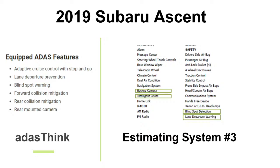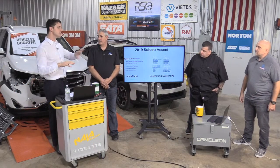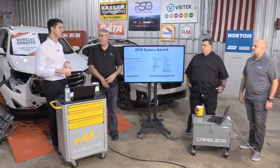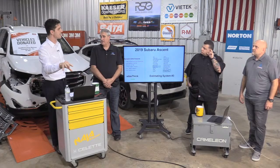Here we're 4 for 6. So we're missing a couple there, rear collision mitigation and forward collision mitigation. And we could use our scan tool. So the estimating systems are no good, right? Moral of that story. Exactly. The estimating systems are not reliable. Okay, then maybe we can use our scan data.